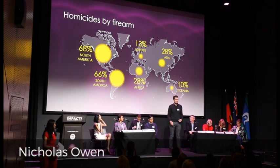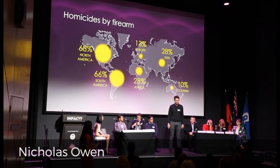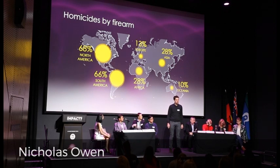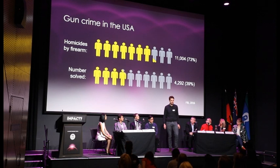Okay, so gun violence is a huge problem worldwide. In North America and South America, guns are used in 2/3 of all homicides. And so if someone has the misfortune of being murdered in the United States, the chances are it's with a gun, and the overwhelming chance is that your killer won't get caught. And this is actually true for most countries.